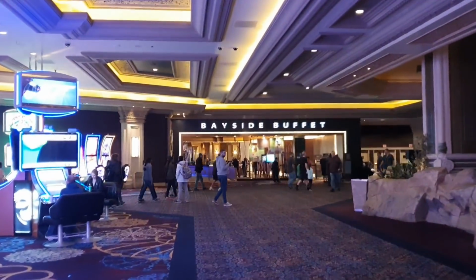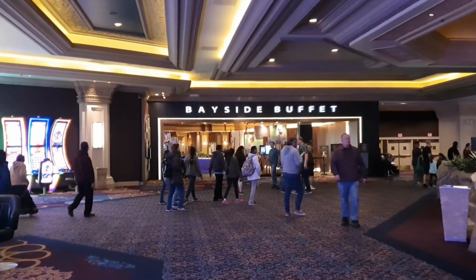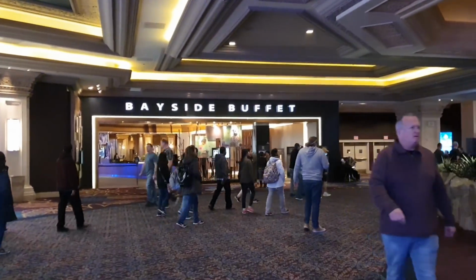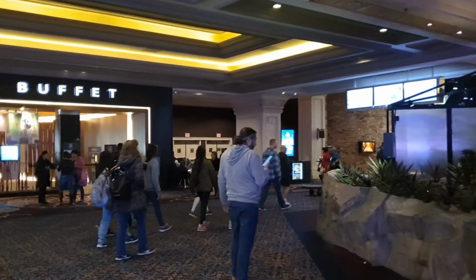It really is a big place. It takes you a while to get anywhere. Just me doing the beach area and then walking up here, everything takes time.